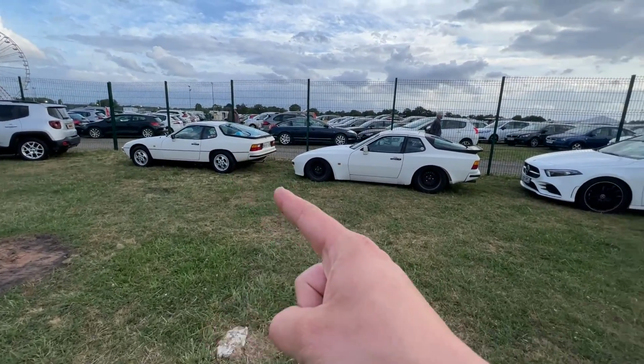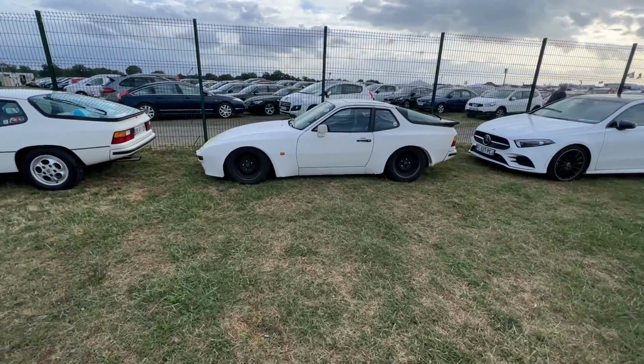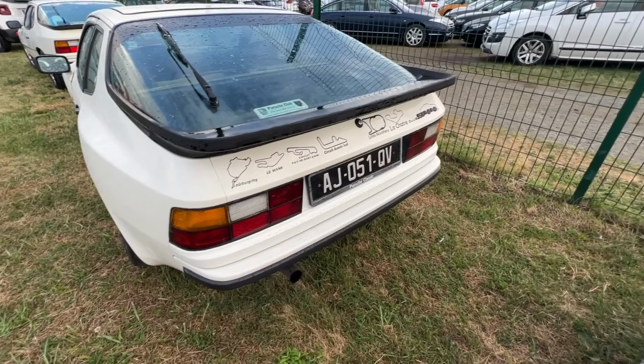So the 924 we spotted earlier has now been joined by a 944 that is very low. Nice. Looks like this one might be fairly well travelled.